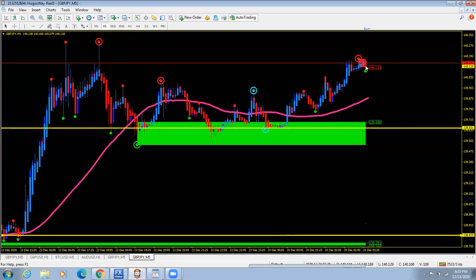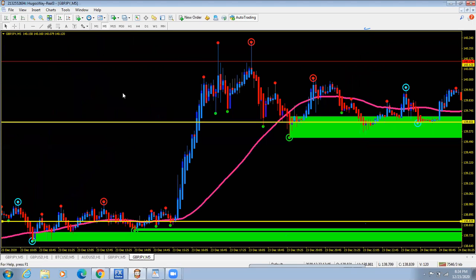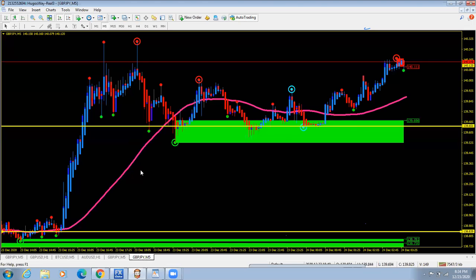You see how it hit here? I don't like the way that looks. I don't care for how that looks. But you wait, right? You know it's going to go back this way. I want to wait for it to hit something here if I'm going to sell, and then bring me down this way. Got it. So let's see here. Hold on a second.